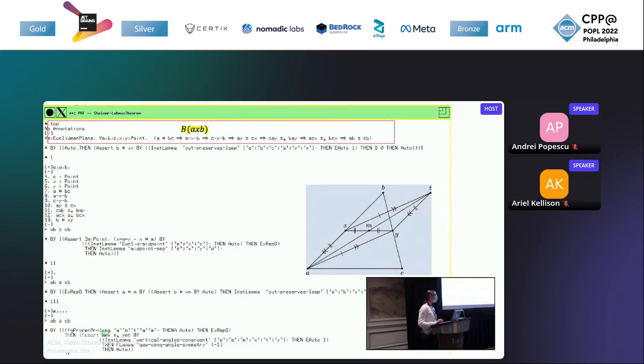So here is a portion of the NuPRL proof. Okay, so just quickly, at the very top here is a statement of the Steiner-Lehmus theorem in NuPRL, and I've just highlighted the difference in notation here for betweenness between what I introduced earlier and what we actually see in the NuPRL presentation of the proof.